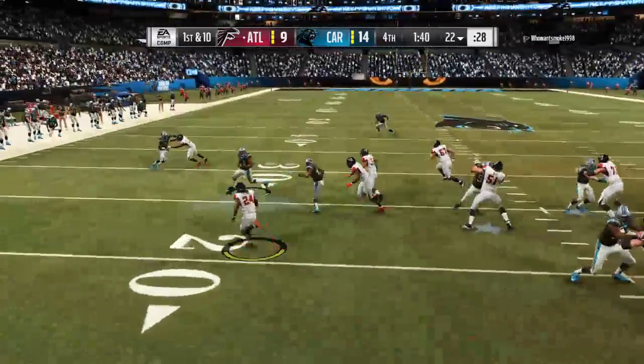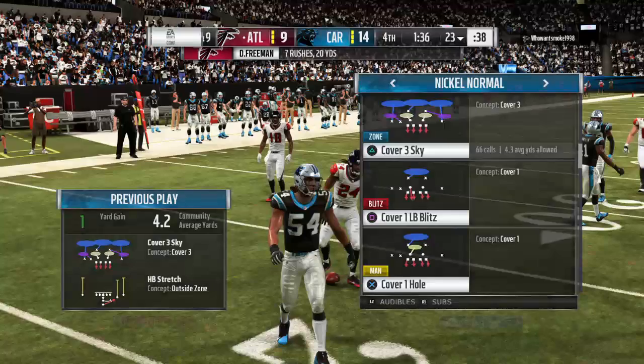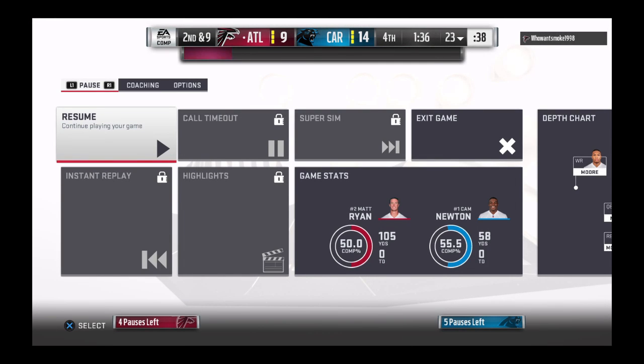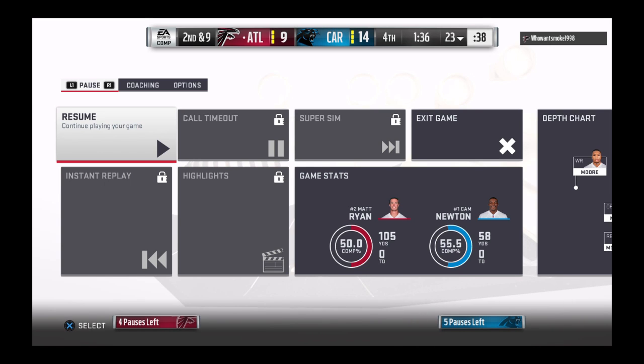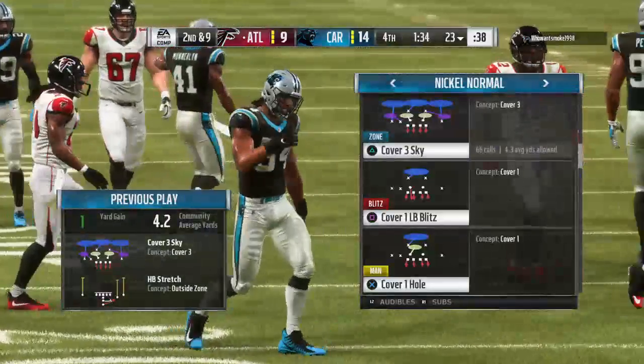This is Freeman on 1st and 10. Just a yard on the pickup there, and it'll bring up a 2nd and 9.